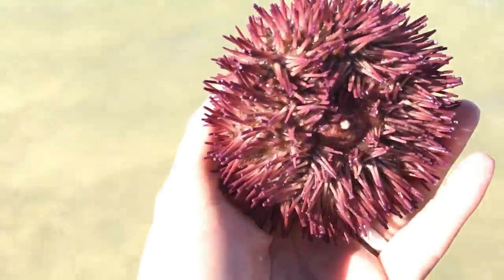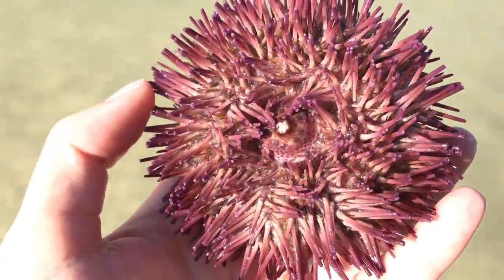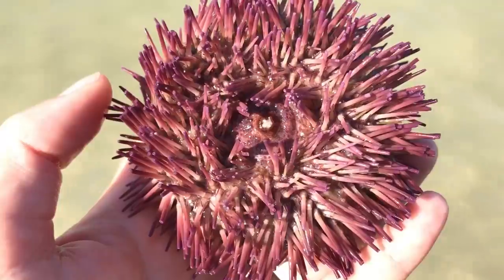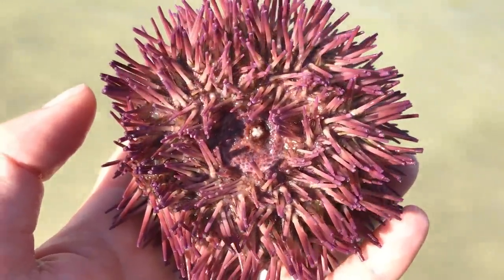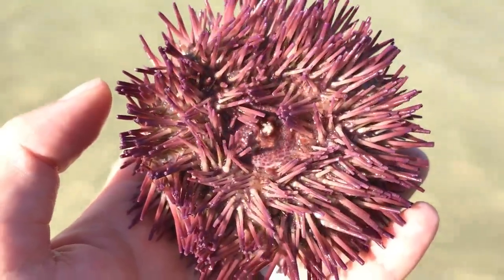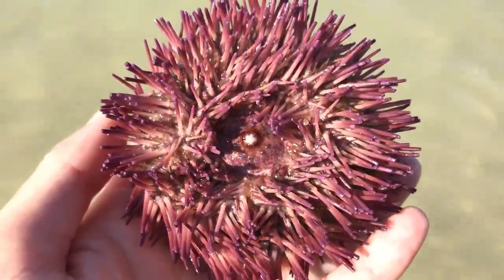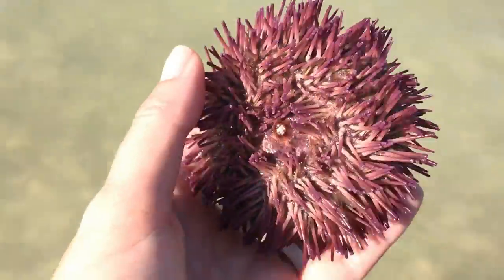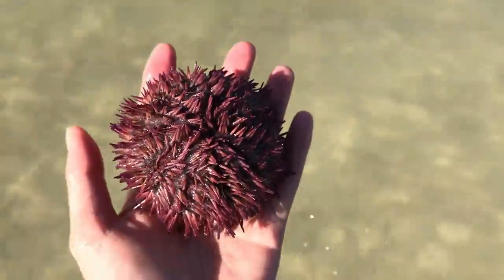Okay, so let me flip him over right in the middle. That's his little mouth right in the middle. And you can see all of his legs moving. It's so cool. And he is just beautiful. So gorgeous. Oh my gosh, there's something so therapeutic about watching a live urchin just moving their legs. No question he's alive. He is moving. Very heavy.